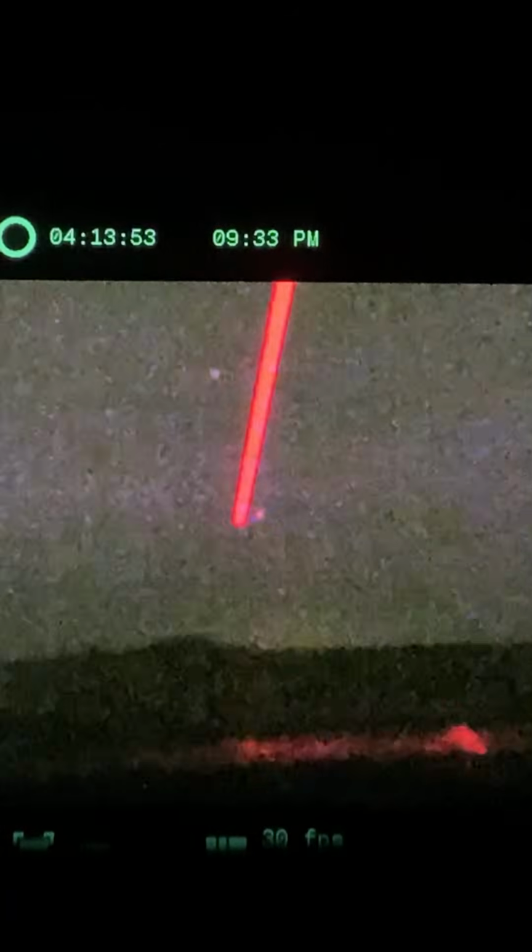This one here. These two blinking. This one here. So let's just observe them for a little bit, see how they behave, if they change their blinking pattern, if they move in unison.